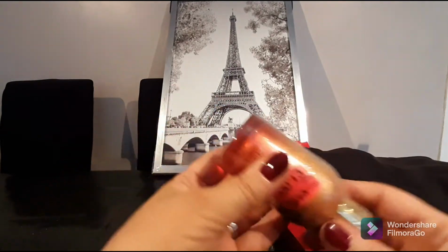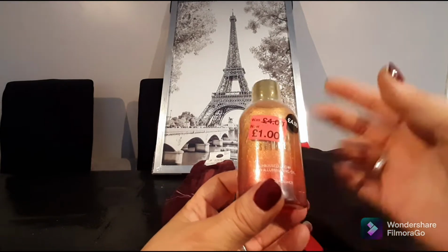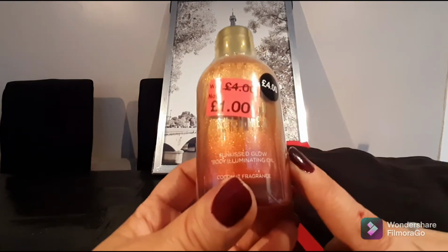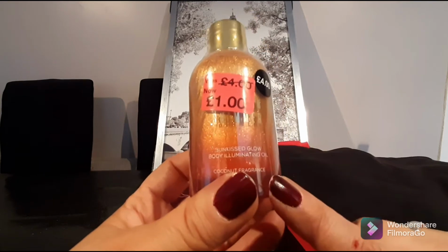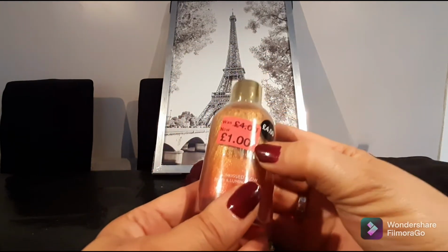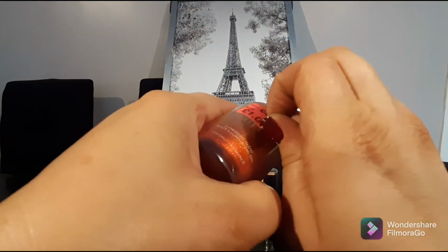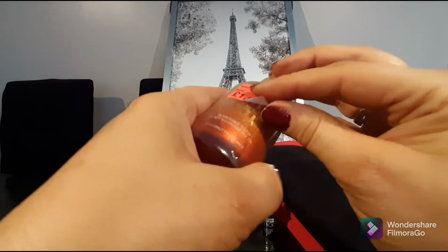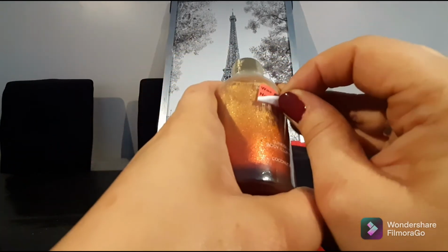I tend to do that a lot when I'm in Primark. So this little Sun-Kissed Glow Body Illuminating Oil, coconut fragrance, which is awesome, was down from £4 to £1. I just want to take the little label off to see what it says underneath, because I hate whenever shops put labels over the branding.